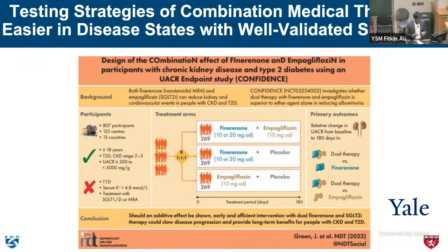We're conducting a trial called Confidence that's combining the use of the SGLT2 inhibitor empagliflozin with that of the non-steroidal MRA finerenone, and evaluating the combination versus each drug alone on a UACR endpoint, an albuminuria-based endpoint. This is in about 800 individuals, and the hope is that this would help to show the incremental potential of combination therapy in chronic kidney disease on an endpoint that is well validated, that is UACR. UACR is closely interlinked with subsequent kidney disease progression and is actually accepted almost to the bar that it could provide support for regulatory approval for compounds with acceptable safety.